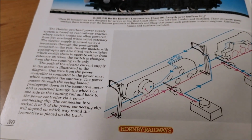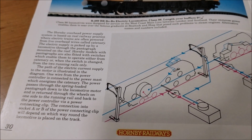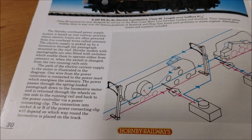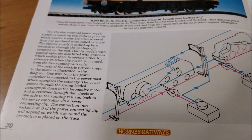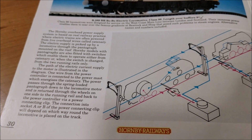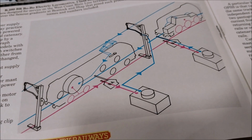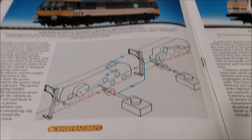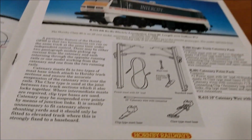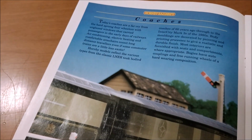The Hornby overhead power supply system is based on real railway practice, where electric trains are often powered from live overhead wires called catenary. Electric supply is picked up by a locomotive through the pantograph mounted on the roof. Wow, that's quite complicated, quite complex. Must be a bit of a nightmare setting it up, but I bet it's absolutely fantastic to look at and to play with. So let's go and have a look at the coaches.